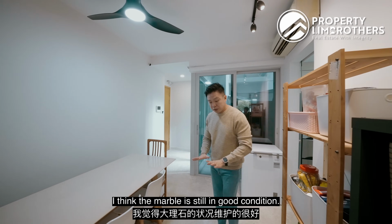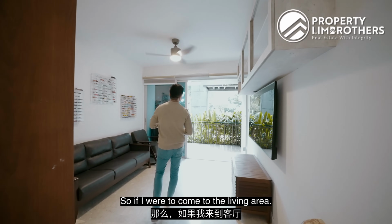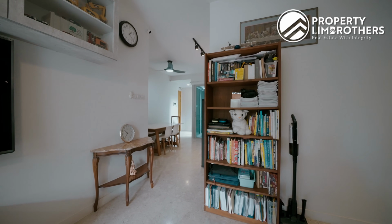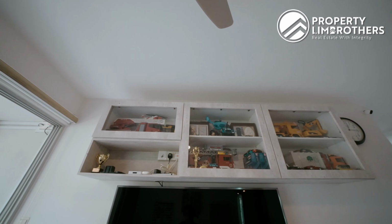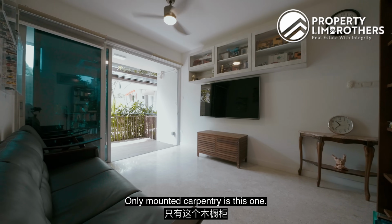Flooring wise, I think the marble is still in good condition. You can just give it a nice shine. If not, you can overlay with vinyl. So if I were to come to the living area, all these are loose furnitures. Everything can be removed. Only mounting carpentry is this one.